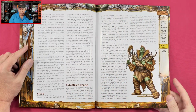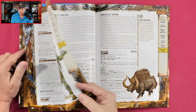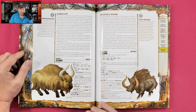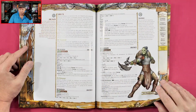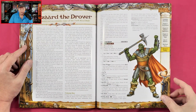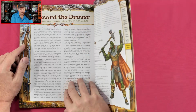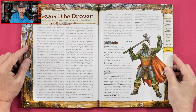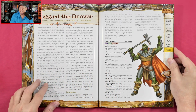And of course, we're going to get into our adventure toolbox. There we go. So we've got new items. Have some new spells. No, we have a new archetype, though, the Tattooed Historian. It's like we had a couple of new feats. We're going to get into a bit of a bestiary here. And of course, we will have our major NPCs at the end of this. Kazad the Drover, cunning and narcissistic ruler of the Cleft Head Hold. Who else do we have here? Oh, that's the only NPC. Okay. The only major NPC, I should say. Normally, we'll see a couple. Looks interesting. Curiouser and curiouser.